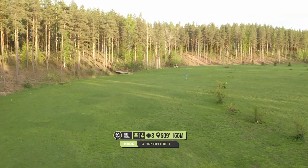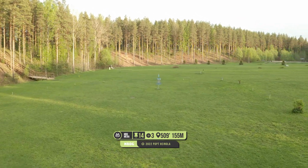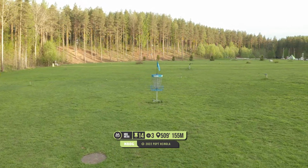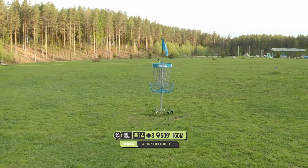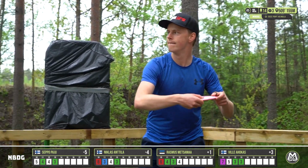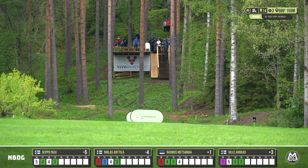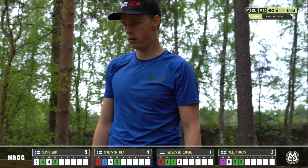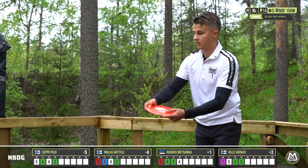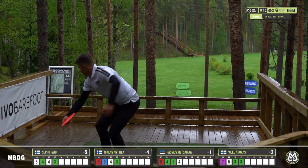Hole 14, par 3. 155 meters. Got a slight gap to hit off the tee. Then coming out into this wide open field with OB wrapped around the basket everywhere. I see some straight backhands off the tee and hopefully fading somewhere in. Another backhand Anheuser drive here. Yeah, this is kind of a straighter shot, I would say. Ville maybe torqued it over a bit too much on that drive.